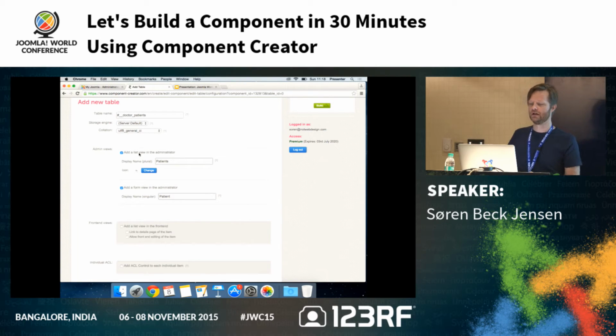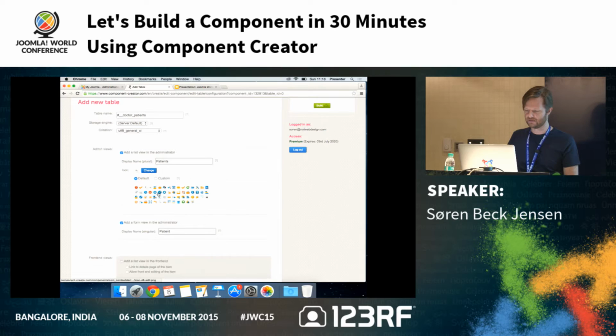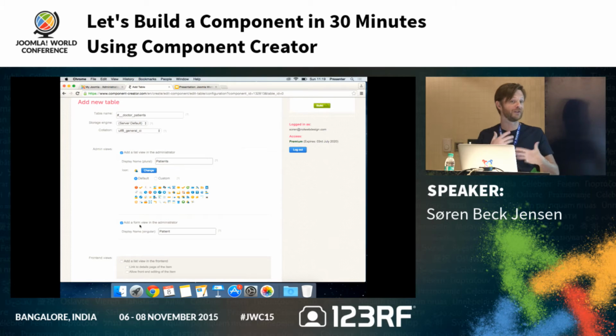Yes, please. I can change the icon. Maybe we should see if we can find something that looks like a person. There, that looks like a good thing for patients. And then I want to have a form view in the administrator. This means I want to be able to edit this data and create new patients.